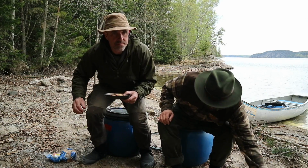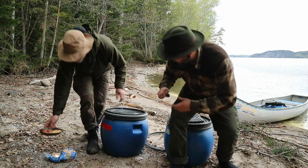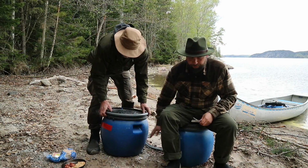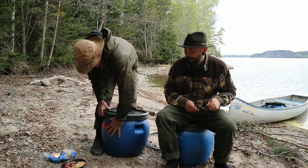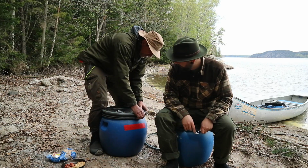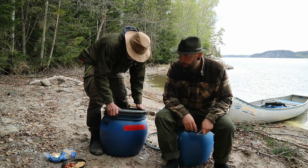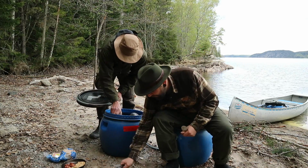Sitting on it. We're sat on our tubs, which we've got our food in. Waterproof tubs, barrels, whatever you want to call them, go in the front of the canoe. Help for ballast as well. But I'll go through them later in the video. Right now I'm going to enjoy some of this.